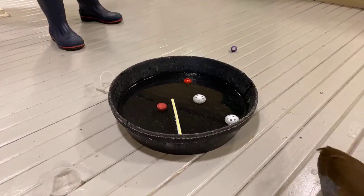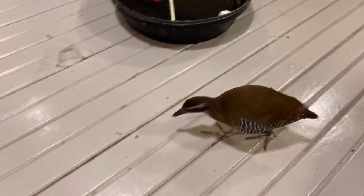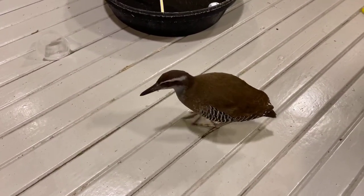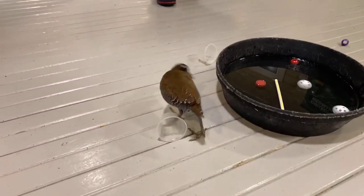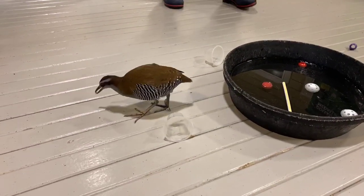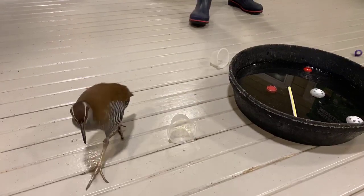Lewis asks, are they endangered? Yes, they are critically endangered currently, and as Hannah might want to chime in on that, they are no longer in their native land of Guam, but have been reintroduced to surrounding islands.